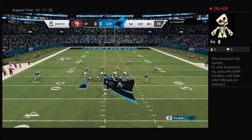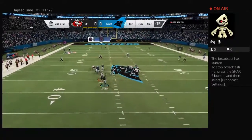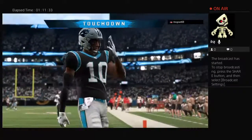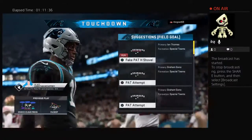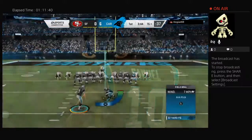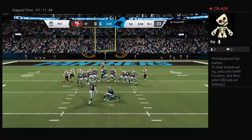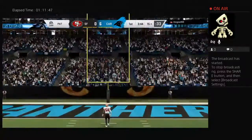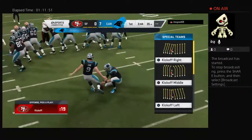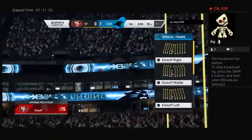54, right there. 54. They'll try the air now with Newton. There goes a deep ball, end zone. And he's got his man. It's Samuel. Touchdown, Carolina. Curtis Samuel, 46 yards, as his guys are able to strike first here in this opening quarter. Extra point try good by Gano, and that makes the score Panthers 7, 49ers nothing.